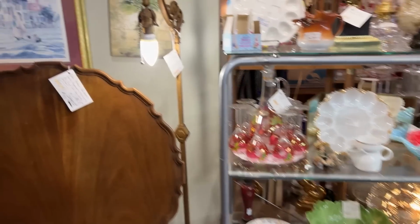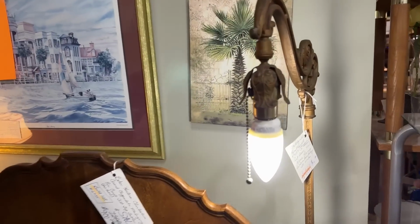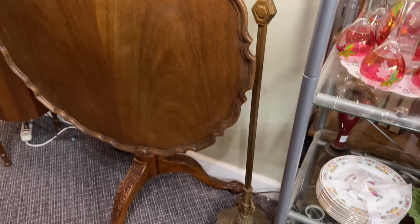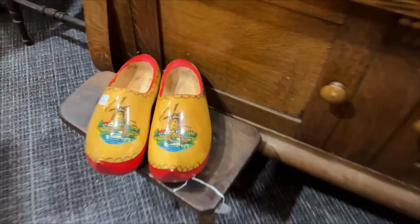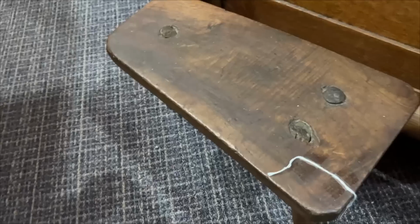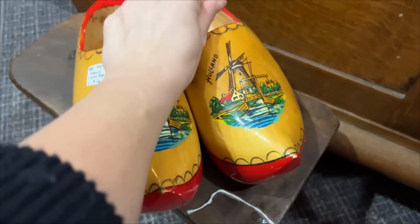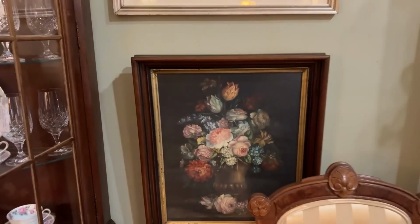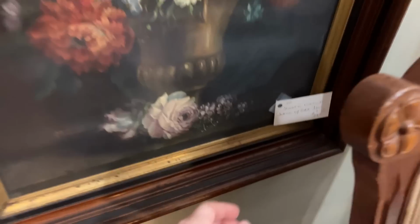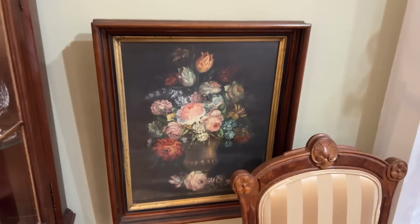Our last stop was the antique mall, and one of the first things I saw was this beautiful, super detailed gold floor lamp, but it was a little out of my price range. Same with this wooden stool. I'm a sucker for a vintage looking wooden stool, but this one was also out of my price range, so I left it too. Again, obsessed with this art. I love the frame, I love the print, but at $165 I just could not justify buying it.